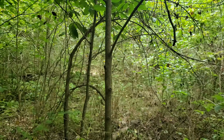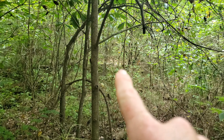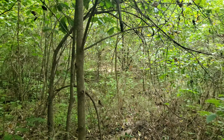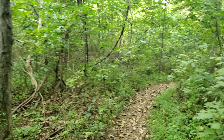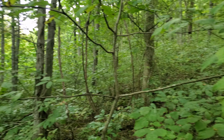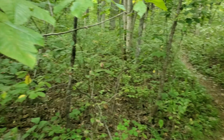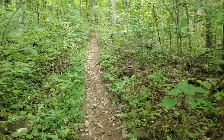Tends to grow very near water. You can see sort of way in the background here this sort of stone basin. That's where that stream is coming through. So it's only about 20 feet back through the brush and thicket. You'll also generally find pawpaw trees in these huge thick patches, so it's tough to kind of get a sense of the difference here. Maybe I'll move back up trail a little bit. We can give it a look.